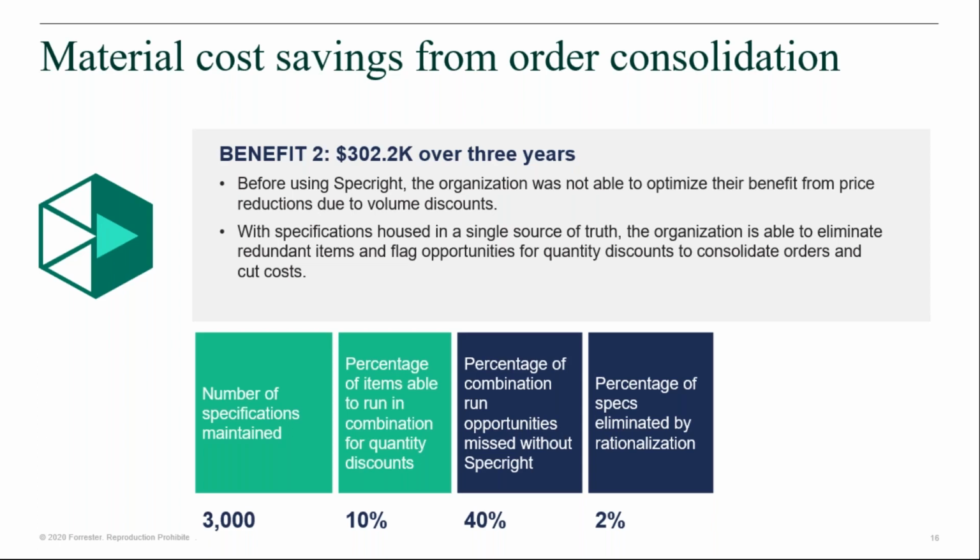So for many, it was easier now to see where they had redundant packaging SKUs, for instance, or redundant raw material SKUs, where basically they have the same product that's maybe being bought in different locations, and really they could reduce the number of SKUs. They could eliminate something and use the other for all of those needs. That let them increase the order quantities that they had, and that let them benefit from larger volume discounts.